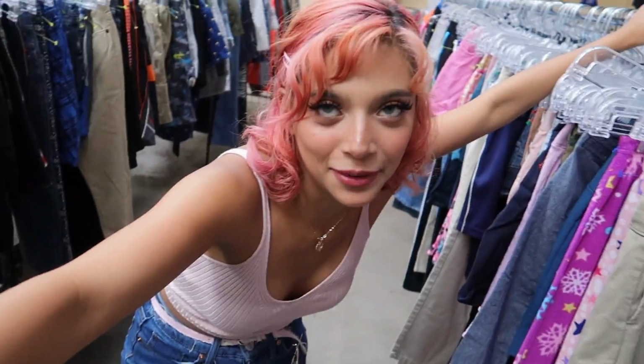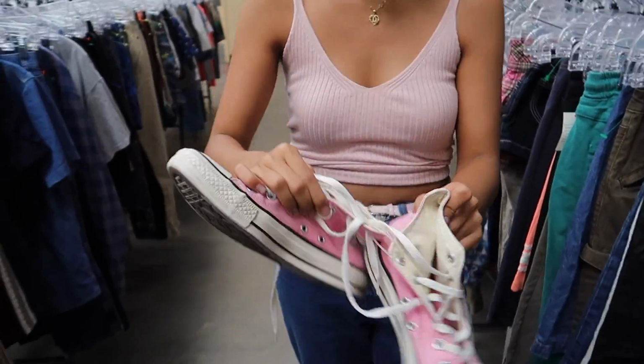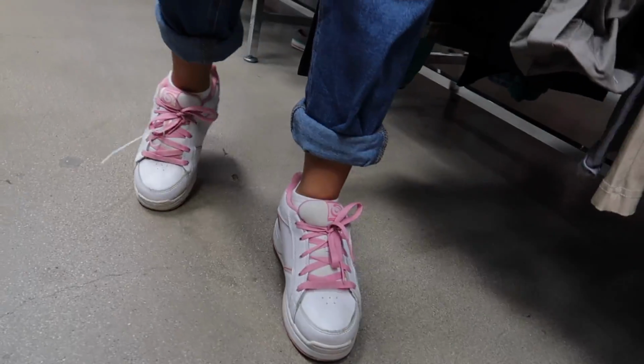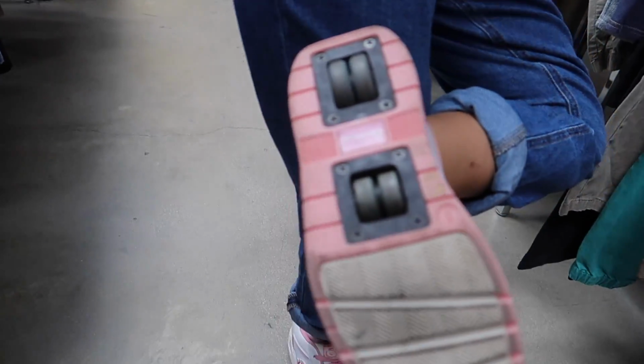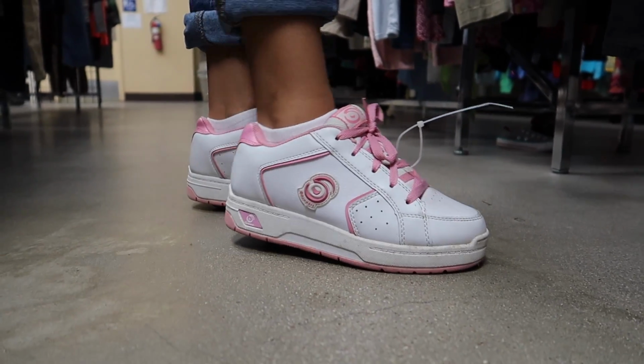Oh, I need help. Look at these Converse that we found. They're so cute. They're both $10. So we have to decide between these Converse or the Heelys. I'm kind of feeling the Heelys though. But what if I want to wear them normally? You can't take the thing out? I think you can. You can take wheels out? Yeah, you can take the wheels out. It pops out with the little tool. You sure? Those aren't even Heelys. They call them spinners. That's right. I like them though as regular shoes.